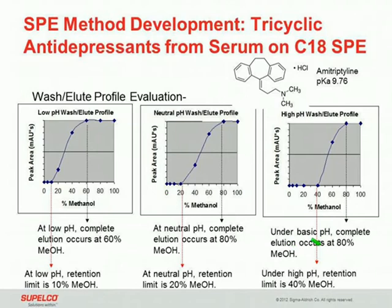Now, at high basic pH, the analyte will be completely neutral, and you can see that it interacts with the support stronger, so it needs more methanol to start eluting. So when you pick the wash solvent, you want to have more organic methanol in your wash solvent because it would clean your sample better and elute more matrix components. So that's why you would probably pick a basic pH methanol wash for this method, and then you would elute in 80% methanol. This is kind of an unusual example to show how pH affects the wash and elution conditions for the analyte. So let's turn now to some of Supelco's SPE products.